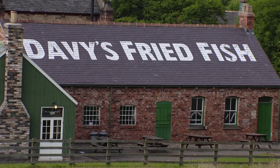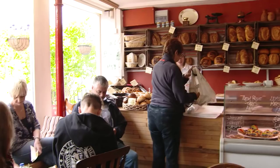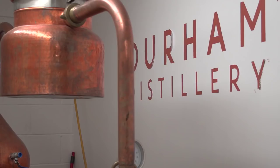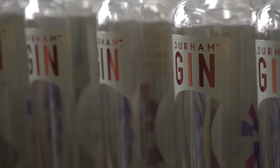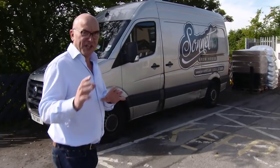And I think every trip should involve artisan, small, traditional food producers. And Durham has got loads. The county is home to many passionate and innovative local producers, like the Rise Bakehouse, who champion handmade bread and traditional methods. Durham Gin, a small batch craft distillery producing homemade gin and vodka. And Sonnet 43, a microbrewery that combines traditional beer making craft with a contemporary twist.